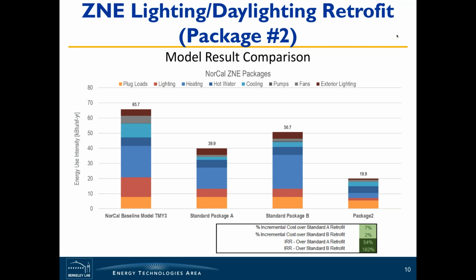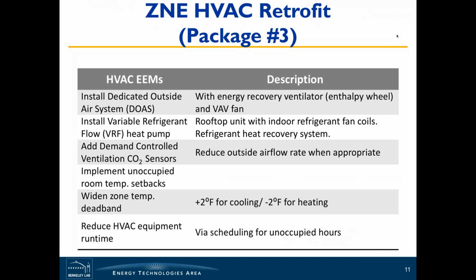Moving on to our last package, this is the HVAC retrofit. And here, the package that we ended up developing is to install a dedicated outside air system with an energy recovery ventilator that recovers both dry bulb temperature and humidity. It's an enthalpy wheel. We also have a VRF heat pump and added in demand control CO2 sensors in some key locations. We implemented some unoccupied room temperature setbacks and widened the zone temperature deadbands a little bit, not a lot, just 2 degrees Fahrenheit in either direction. And then we did reduce the HVAC equipment runtime, basically paying better attention to when unoccupied hours are occurring.